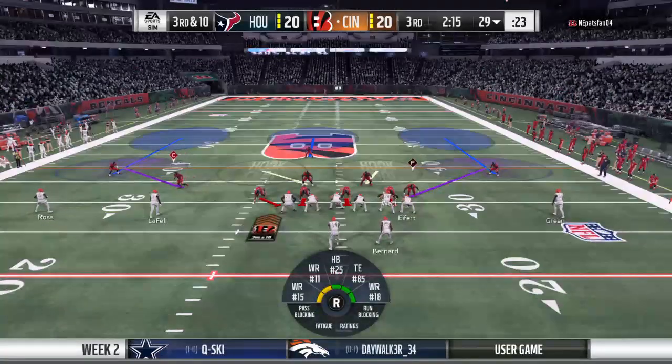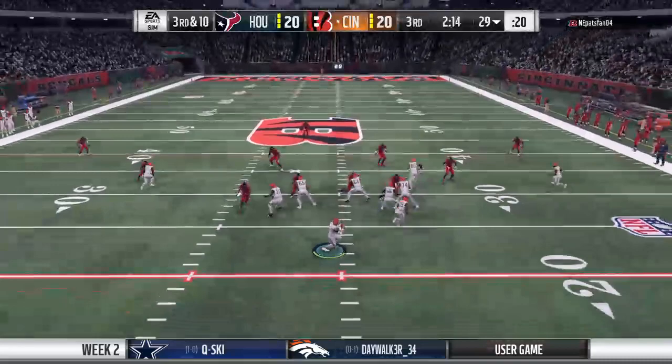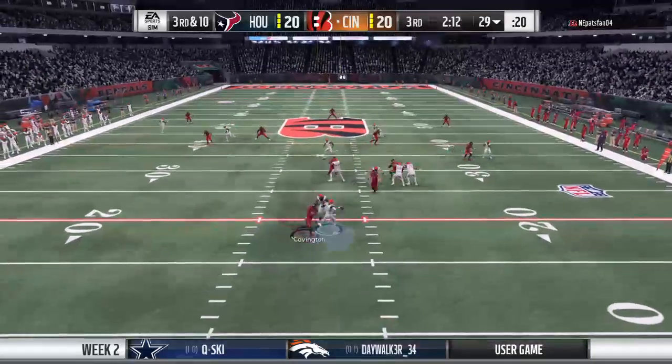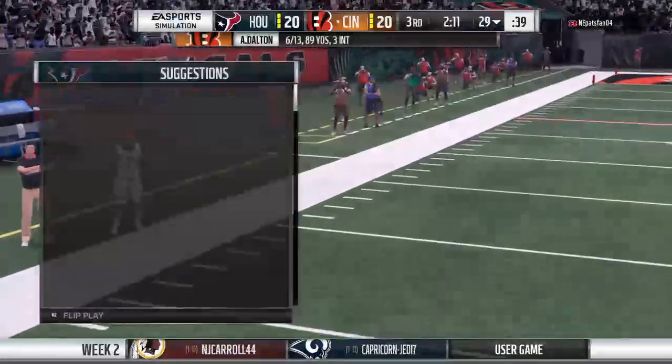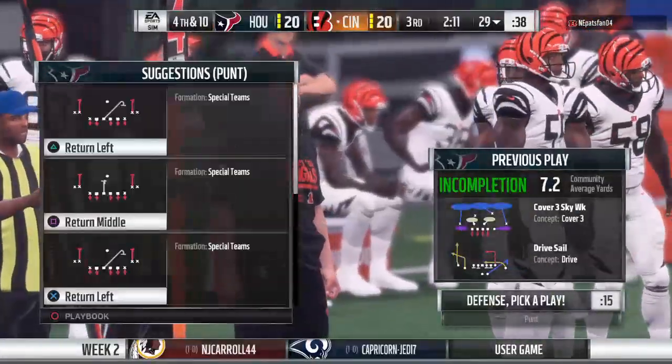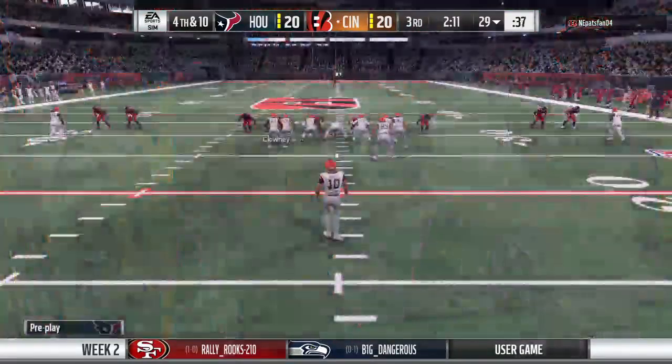This is 3rd and 10. From the gun, Dalton looks to throw. And this is going to be incomplete. Well, they're slinging it. And then there's one you got to put a timer on, huh? I mean, that one came in hot.